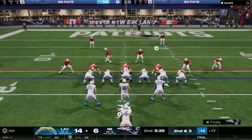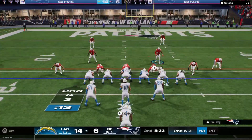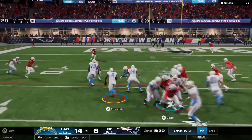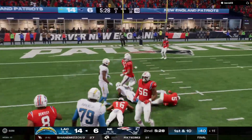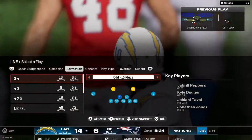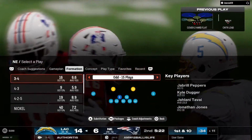Here's 2nd and 3 to go. On the give, it's Edwards. And he will work his way to the 11-yard line. Good running and a first down.